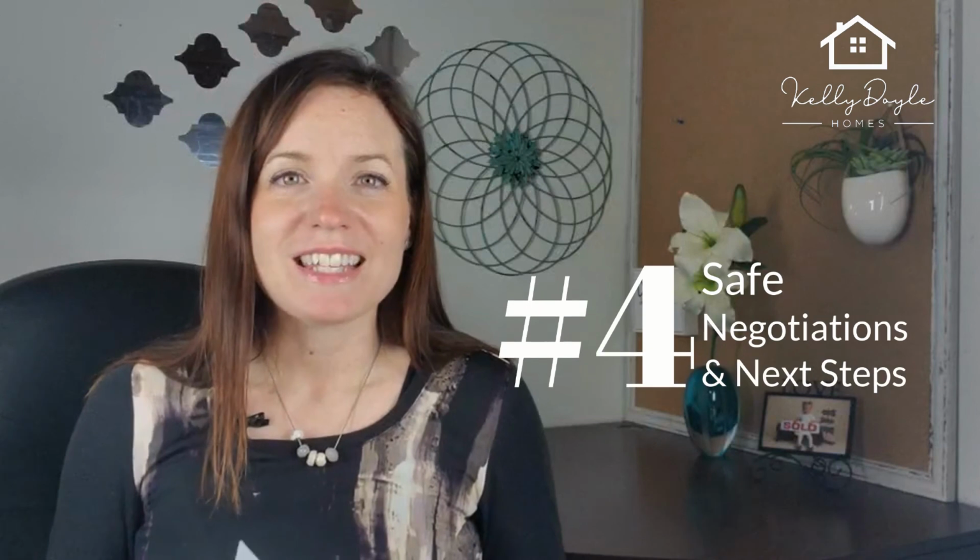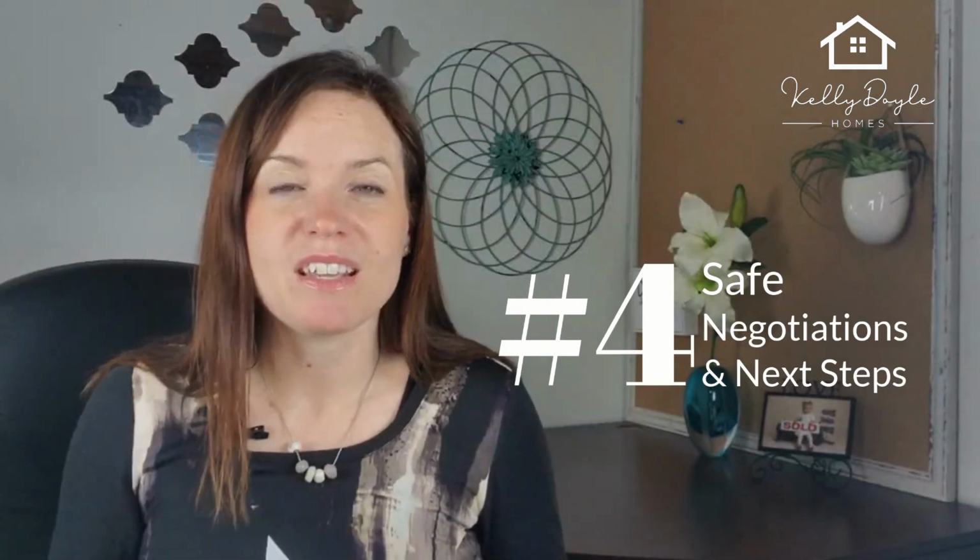Number 4, safe negotiations and then next steps. So safe negotiations just means that after we look at the house, we're not gonna hang out in the house and linger. We are gonna do what we need to do. We're gonna look at the house. We're going to take a second look at anything that you might need to take a second look at and make sure that you feel like you've seen everything you need to see. And then we're gonna leave.